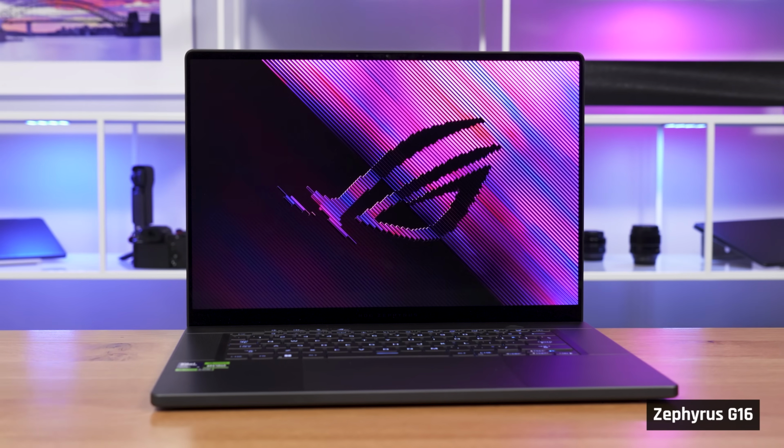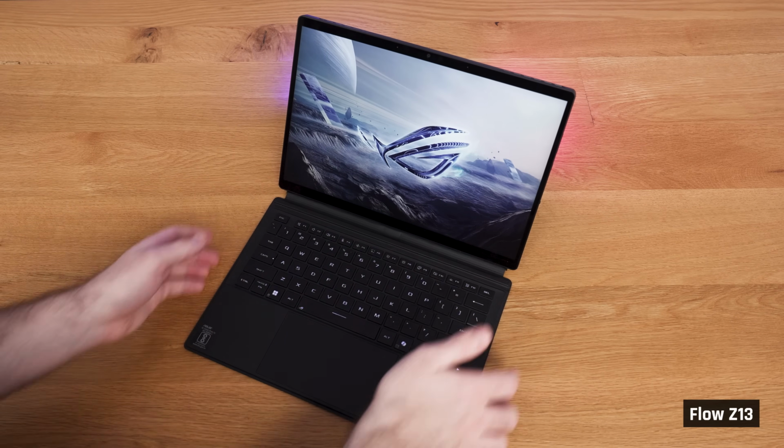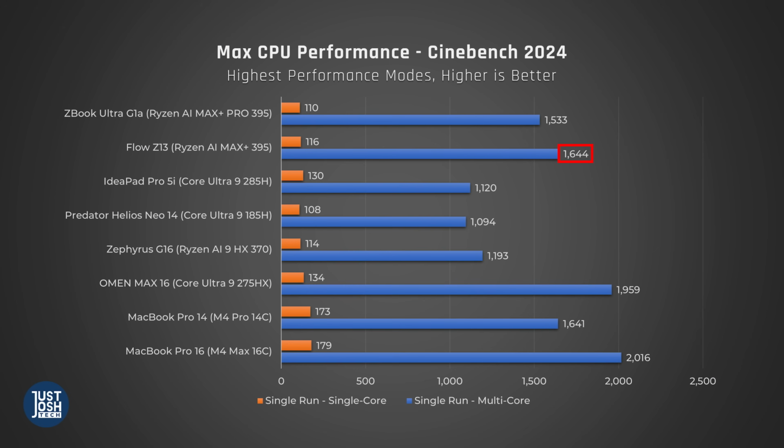Another option is to go with a larger Zephyrus G16, which is actually quite light and portable for a 16-inch laptop and doesn't get nearly as hot to the touch. Finally, if you can handle the Flow Z13's tablet form factor, that's a cheaper way of getting a Strix Halo processor, and as we showed you earlier, it performs better in the Flow than the ZBook. I've linked all of these options down below this video, including our recommended specs.